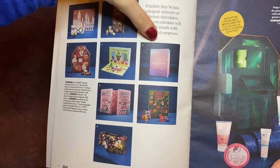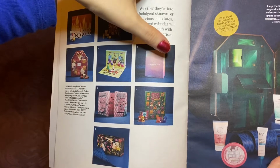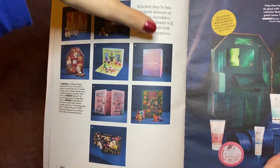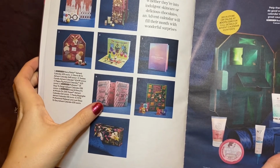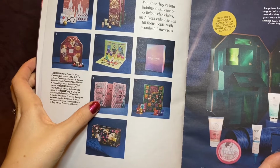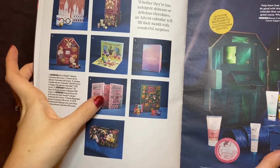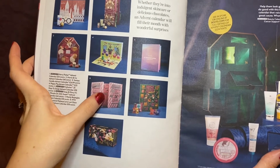Then we have a Profusion 25 Days to Slay, which is £30. I think I've seen this one unboxed, and if you like Profusion makeup, this one's a pretty good one. Then we have the Soap and Glory It's a Miracle on 24th suite, and this one's £42. Again, I think from what I remember seeing of the unboxing of this one, if you are a Soap and Glory fan, this one is a really good value.